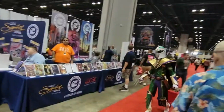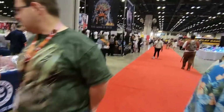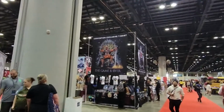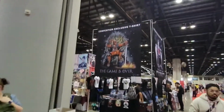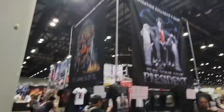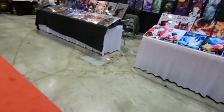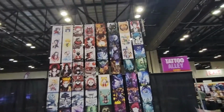We have a Green Ranger right there. Mr. Green Ranger. Awesome. This booth is very, very cool. Convention exclusive, which is the Game Over shirt. I own that shirt. And the President Joker over here, I own that shirt as well. These two shirts I do have, but they're very cool shirts. Love them. More artwork, anime stuff here.